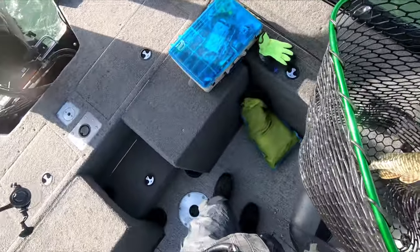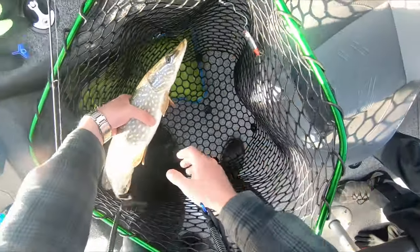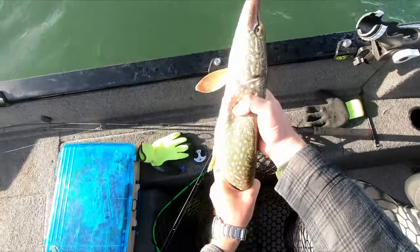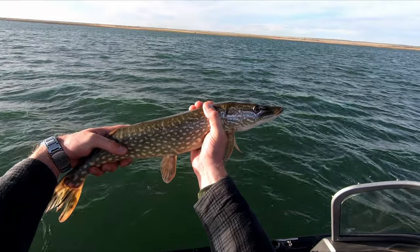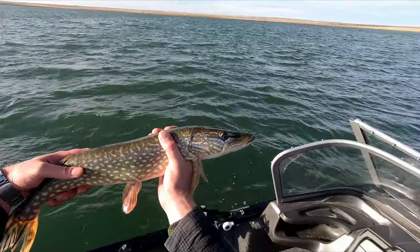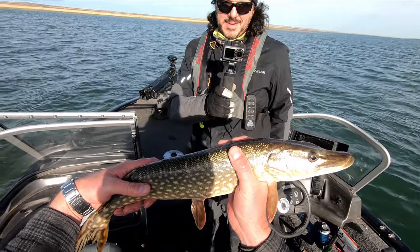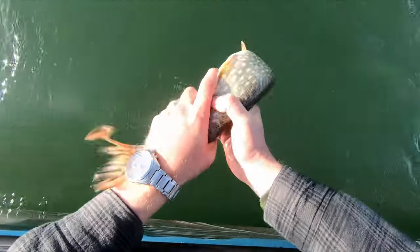Thank you, sir. Appreciate it. All right. Take it easy. All right, you guys. There we go. First fish of the day. Little tiny Pike here. Typical size. Thank you, sir. Not the walleye we're looking for. That's all right. First fish.